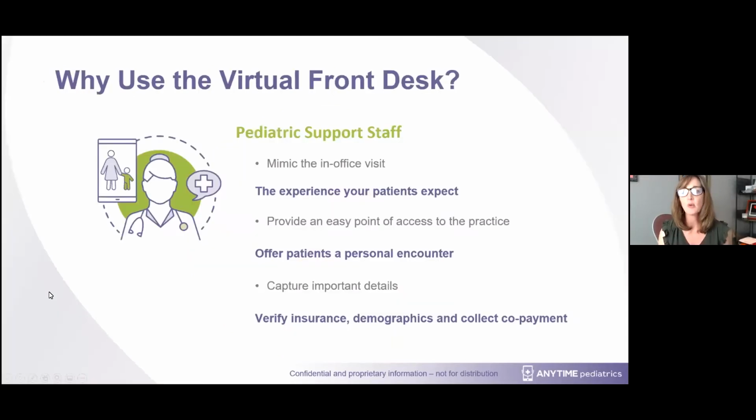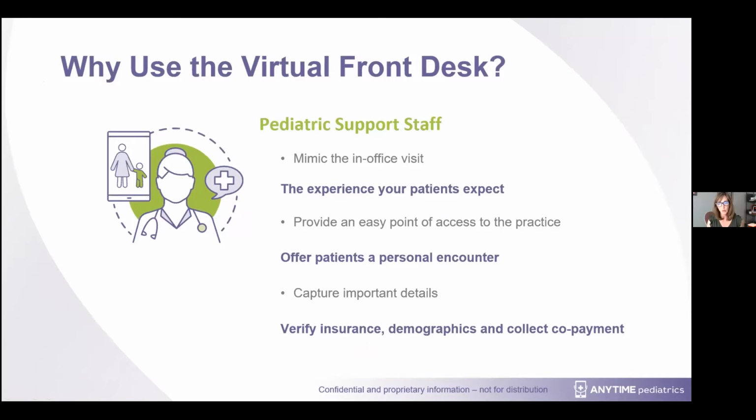So why do we want to offer a virtual front desk? Well, part of it's really important for your staff. One is it's going to mimic the in-office visit, which is the experience your patients are expecting. That same amazing front desk person that greets your patients when they walk into your office can be the same person that greets them when they check in for their telehealth appointment. It's an easy point of access to your practice.